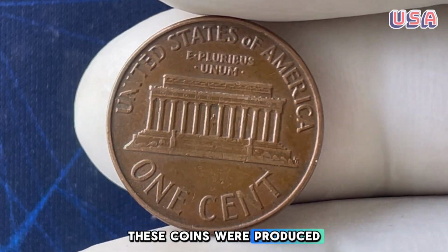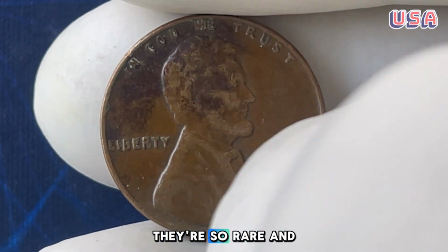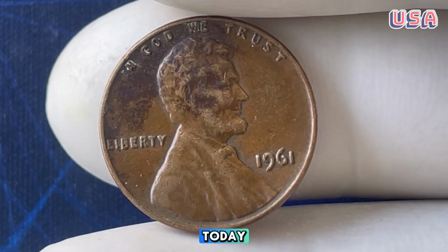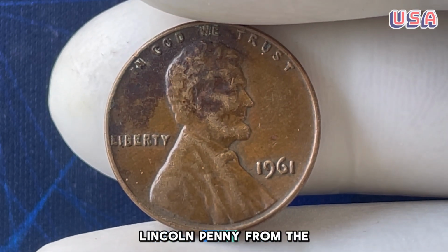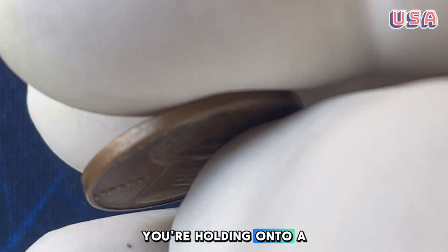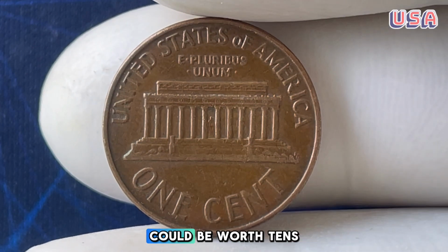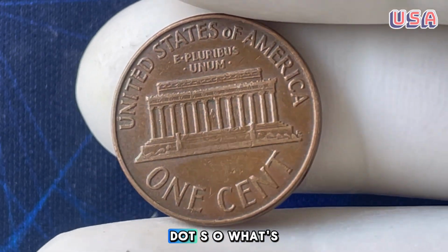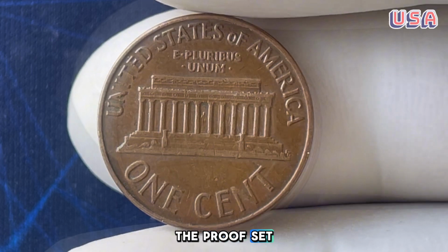These coins were produced specifically for collectors and investors, which is exactly why they're so rare and in such high demand today. So, if you happen to find a 1961 Lincoln penny from the proof set, you're holding onto a piece of history, a limited edition, nearly flawless coin that could be worth tens of thousands of dollars. So, what's the value of a 1961 Lincoln penny from the proof set?